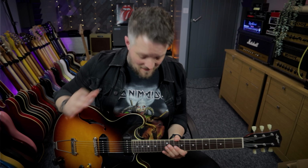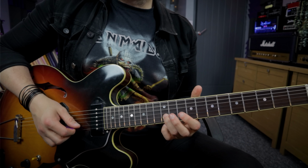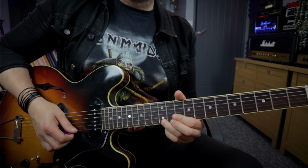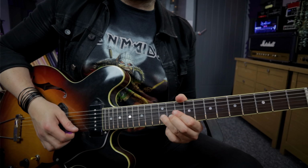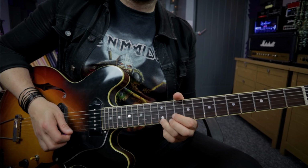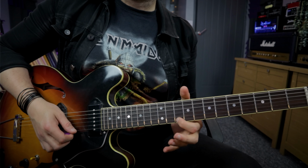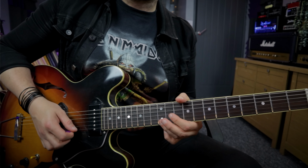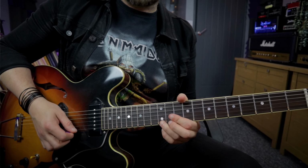The next phrase is very much B.B. King. So we're playing 12 on the B, 10 and 12 on the E. Then we're doing a half step bend on that 12 of the E, then playing it as a normal note. 10 on the E with a half step bend, 12 again, and then a full step bend on the 12.